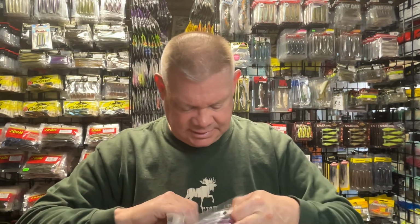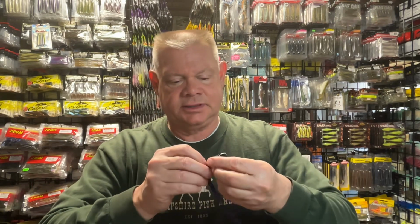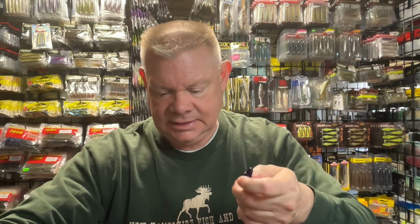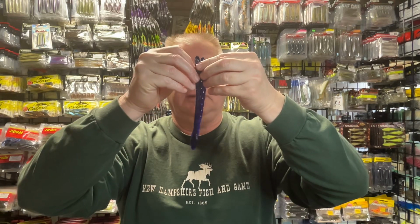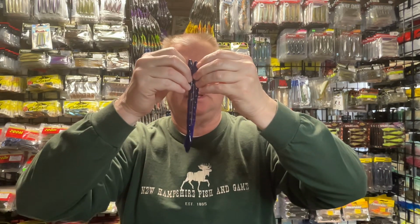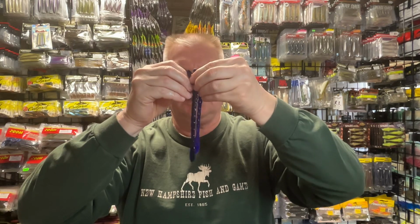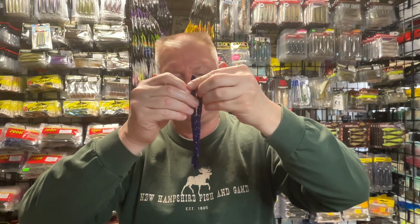Now let me see. This is their Sure Hooker. Let me see what the difference is because I don't remember. So here's black grape in the 6-inch Sure Hooker. Let's see how different it is. To me, they look pretty much the same. It looks like maybe it's just a little thinner body. Oh, I see the difference.